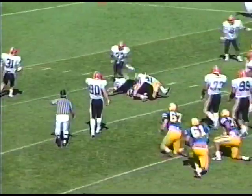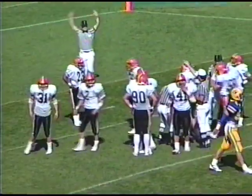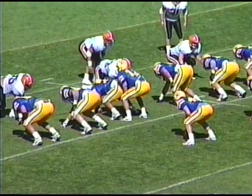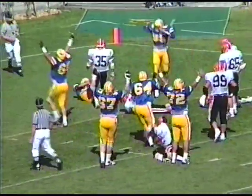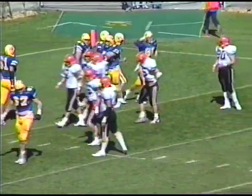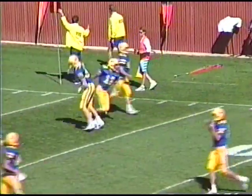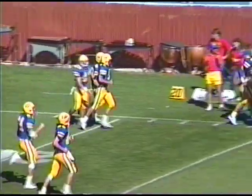Tetro, handoff, Billy Templeton. Templeton down inside the 10. Tackle by Marks, also Tony Maddox. Billy Templeton back in. Also back there was Hagelberg. But Tetro on the keeper. Tetro rolls into the end zone. Tetro, 7-yard touchdown run, makes it 10-6. John Tetro running that option along with Hagelberg. Looked like he was going to pitch it back to Hagelberg.